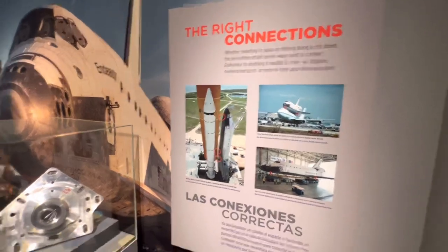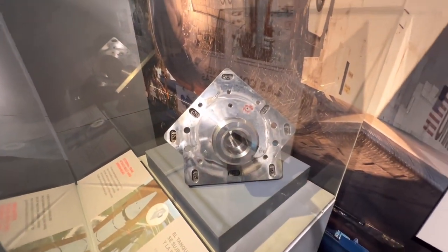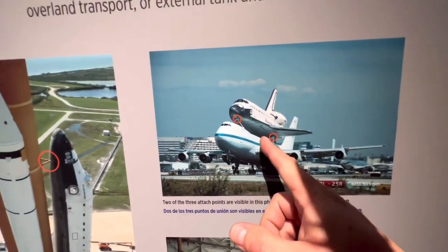Crazy. They had to use three points of connection. They were like this. And that's how they hooked up the Endeavour to whatever was pulling it, like this guy. See how the points are right there? And right there. Three points of connection. And that was one of the points.